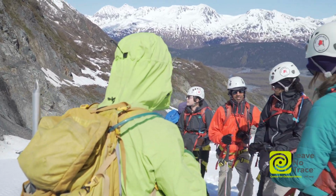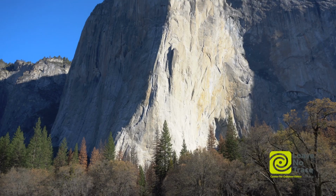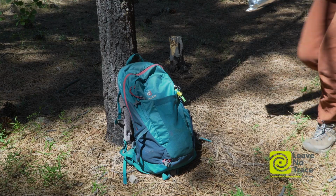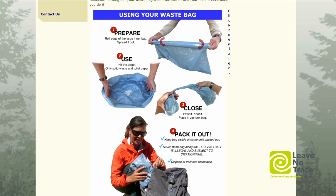Some recreation takes place in areas of special ecological concern, such as caves or big wall rock climbs. This requires that we pack out even our liquid human waste with the help of a wag bag. It is always a good habit to check local guidance for the areas you plan to visit.